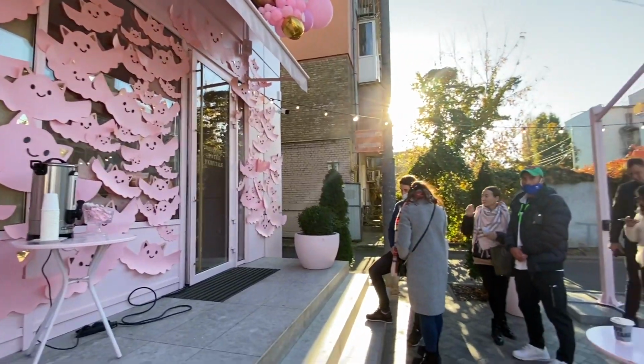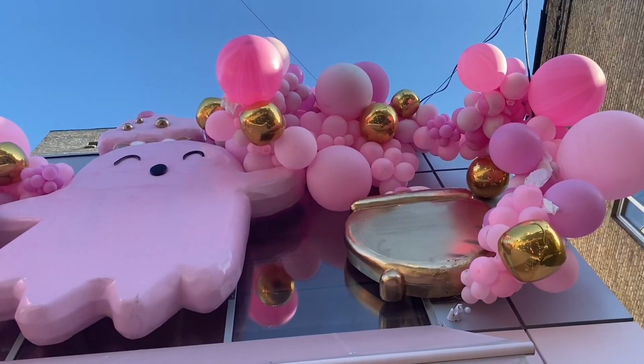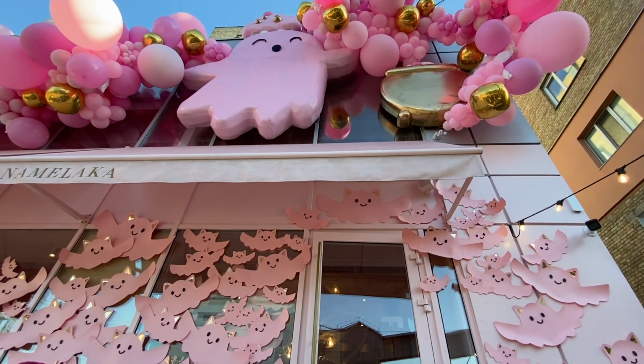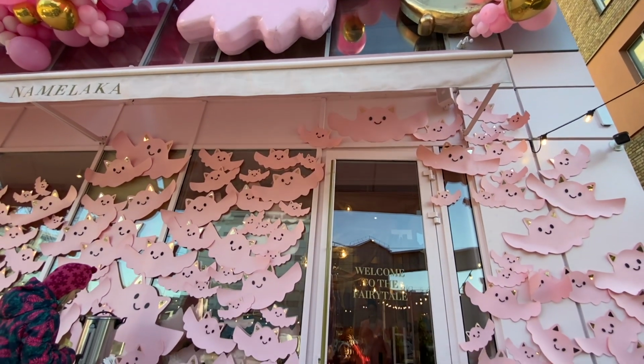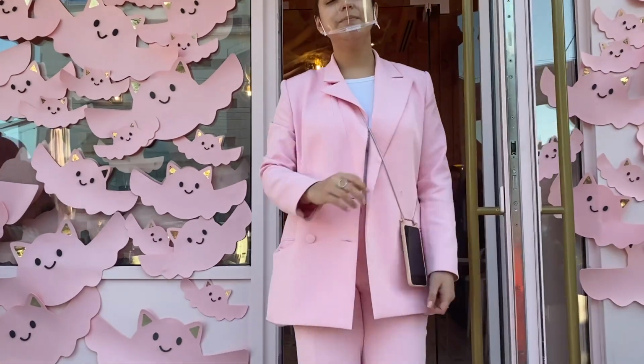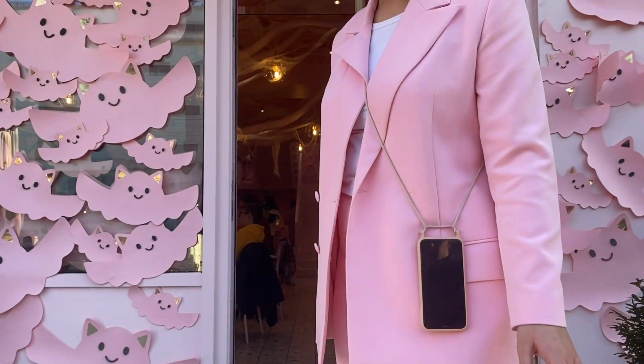This place is a must try, that's why I really would love to show you it. How does it look inside? The place is pretty crowded, that's why it's better to go early. Look at this cute ghost. Alright guys, take a look. Welcome to the fairy tale. It's our time to go inside. Are you ready? Let's go!